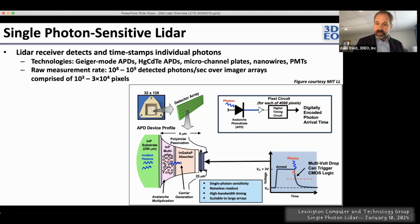And if you see my pointer over here, I'm plotting the bias voltage. We over bias it for some amount of time measured in microseconds. And then you have a volt level drop of that voltage, which can trigger a standard CMOS logic circuit. So attached to this point in the circuit is a readout integrated circuit that contains these CMOS timing circuits. So that's shown up here. And these circuits are small enough to put behind each pixel in this big array.